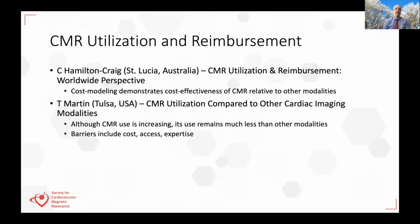Dr. Ted Martin from Tulsa in the US went over CMR utilization compared to other cardiac imaging modalities, and really pointed out that although cardiac MR use is increasing, with steady growth of about 8 to 10% per year, its use is still dwarfed by other cardiac imaging modalities. And some of his points were perhaps unique to the environment here in the United States, but I think there are important lessons that can be translated to other regions around the world as well.